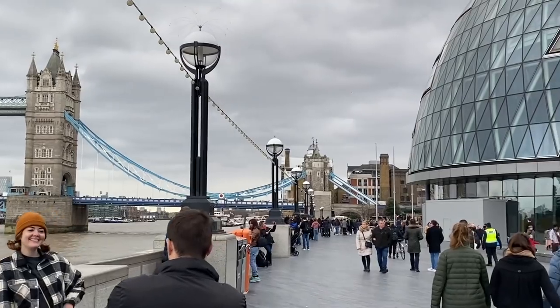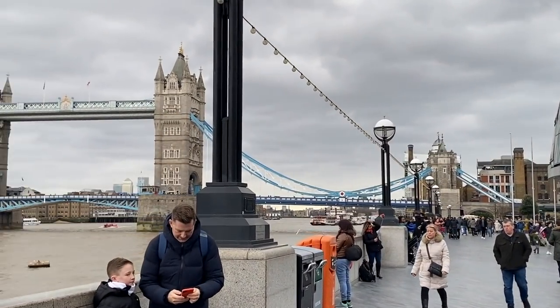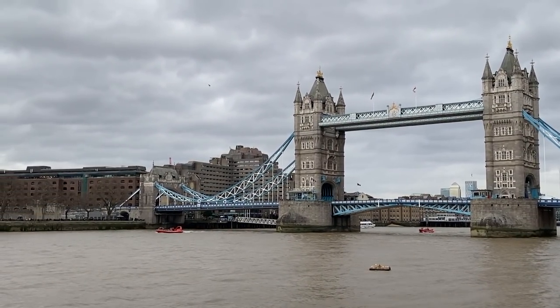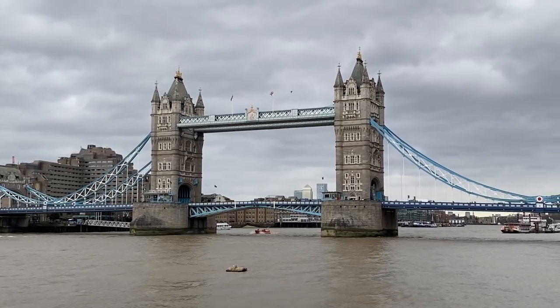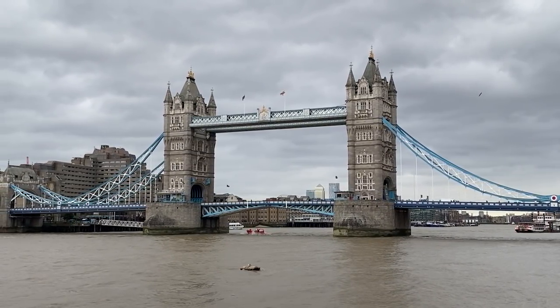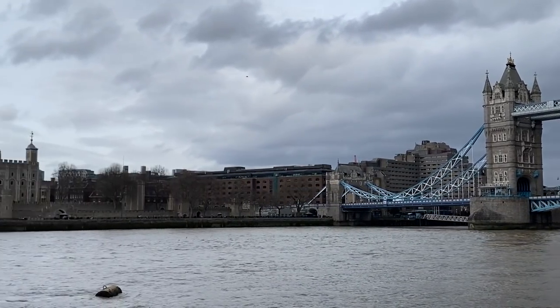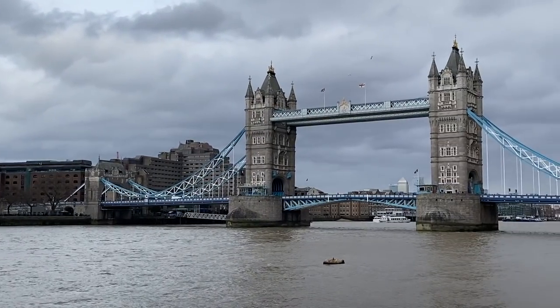But the bridge itself here, Sir Horace Jones in 1884 and Sir John Wolfe Barry, both engineers and architects themselves, won the commission to rebuild the stunning bridge, and they're responsible for these amazing Gothic towers that were built to match the aesthetic of the Tower of London, which was built in 1078. So a mortar replica.